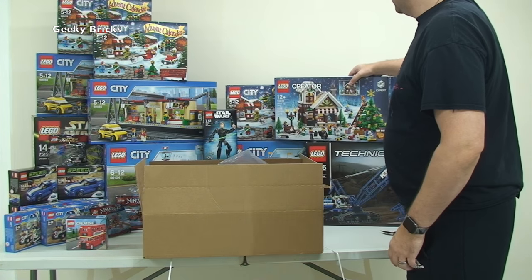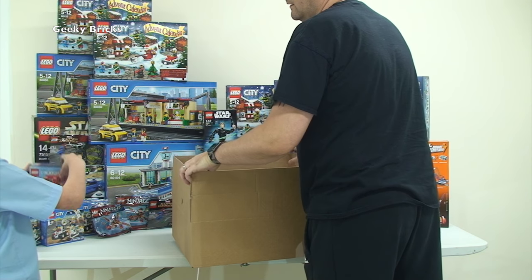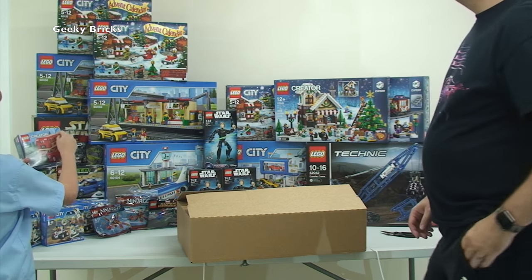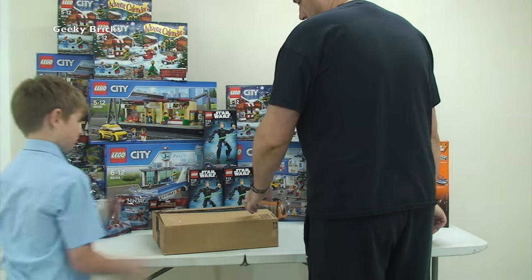Yes, Ethan? Will they make the roof come off like we went on London? The roof is not going on. It's still double-decker. I don't know, we might be able to do that ourselves, though. Yes! Okay, Ethan, next one.